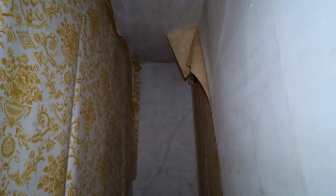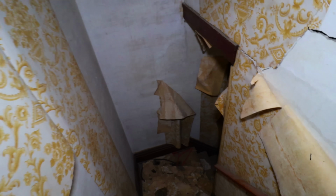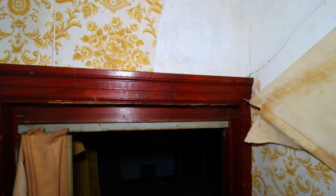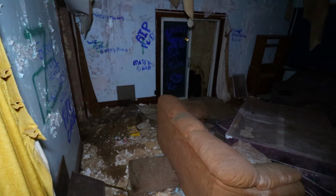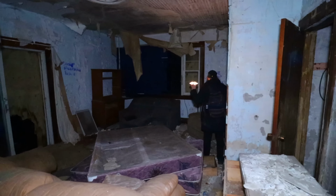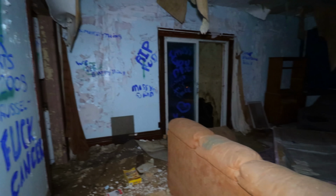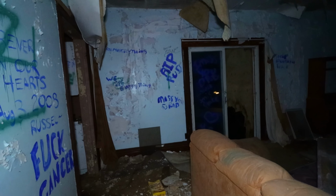All the wallpaper peeling off, just literally hanging here. One thing that's still intact in here is the nice solid door frames. Yeah, this floor is so screwed. How bad is it to get over there? Over here is fine, but okay. I don't know about going in the kitchen. Okay.